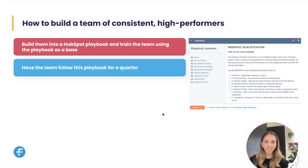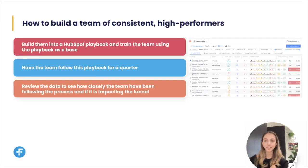You're going to want to have your team follow this playbook for a quarter. Consistency is really key. You're trying to drive home that message, drive home that process, and make it feel as easy as possible to ask those key questions and collect those key data points.